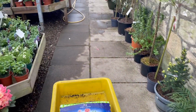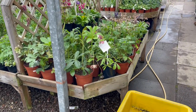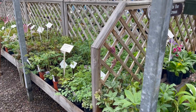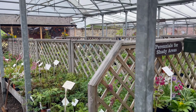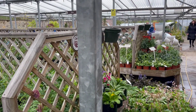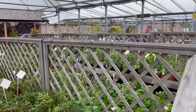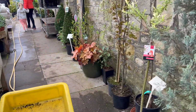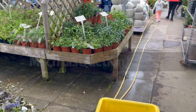Okay, it's actually really hard to navigate a trolley and also film at the same time. So this is going to be interesting. I think we're starting to come into kind of alphabetized perennials, and I think there might be some annuals further down, which is what I'm here for. I need to pick up some spring bedding plants. Let's head in that direction and try not to get too distracted by everything else.